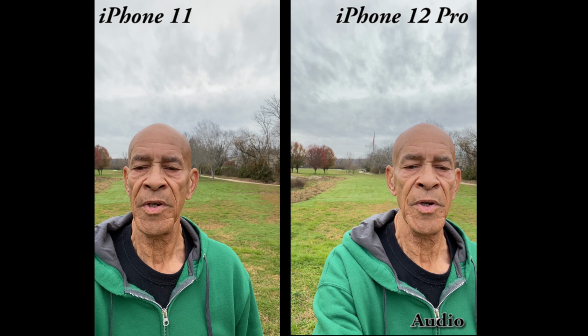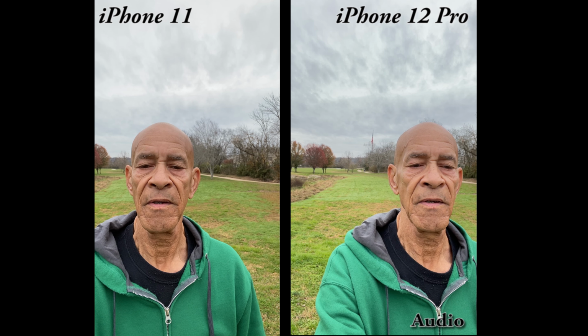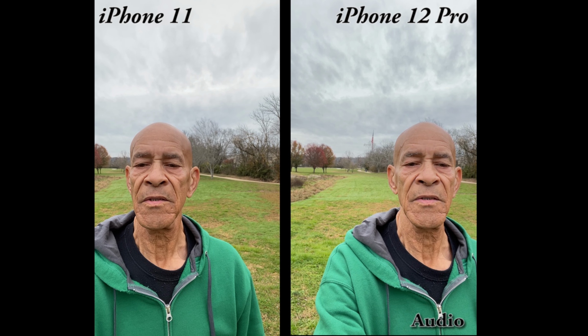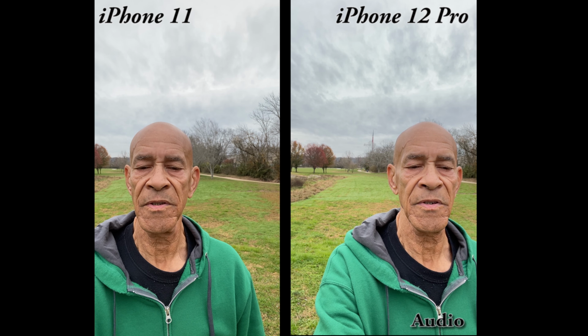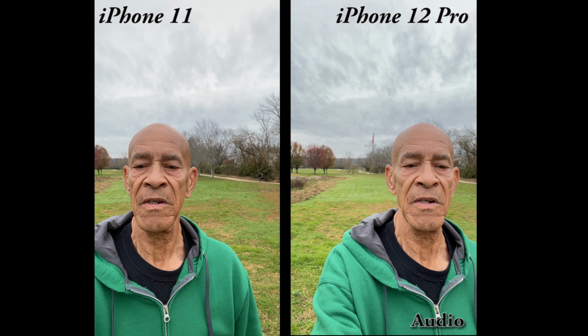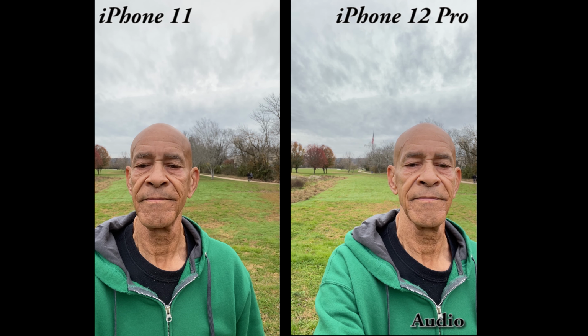This time with a quick camera comparison between the iPhone 12 Pro and the iPhone 11. So starting on the front-facing cameras, 1080p, 30 frames per second. We'll turn them around and see how things go.